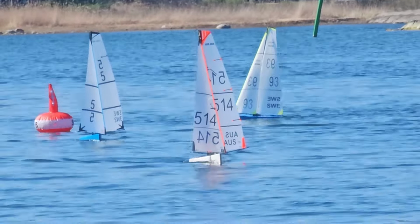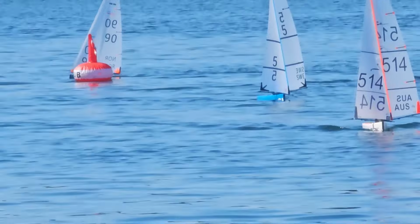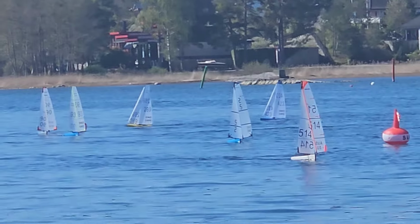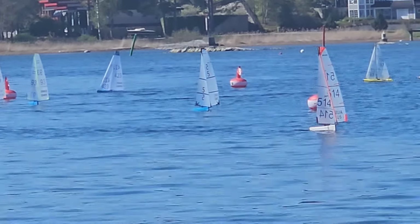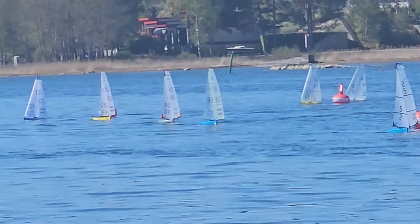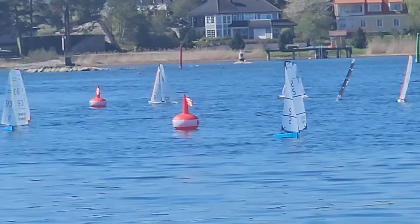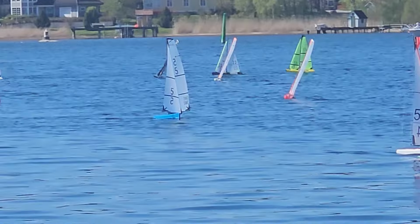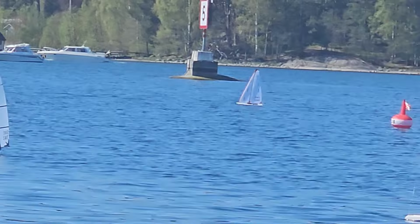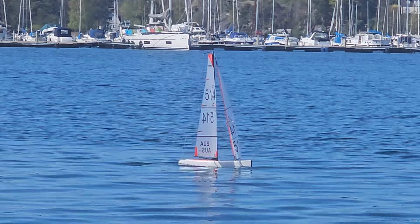So 514 sailed towards that pressure. You can see he's coming into the wharf a little bit now to generate extra pressure on his sails and sail fast downwind. So we've got 514 in first place. That's Andrew Gibbs from Australia. Second place, we've got number 5, a Swedish boat. That's Krista, and he's sailing particularly fast. And we've got Odd in number 90 in third place.